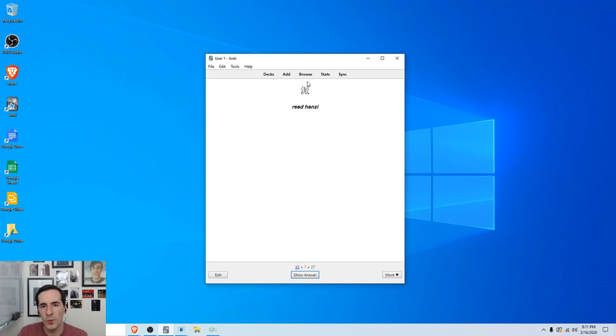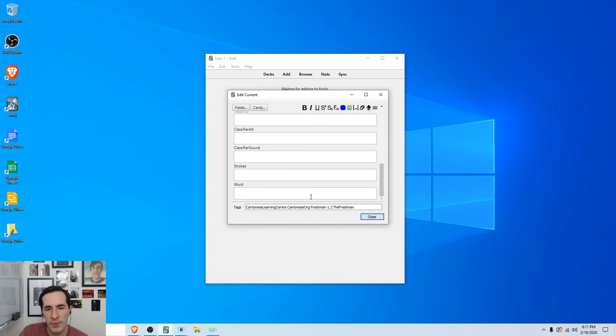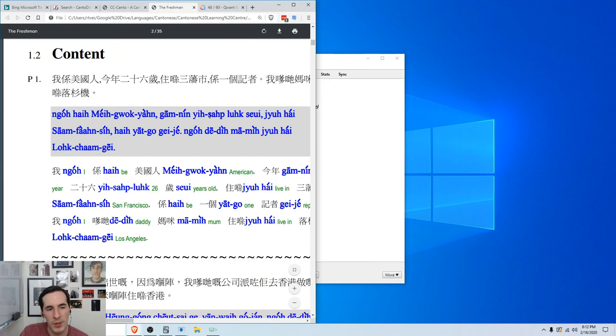Ooh, I do not know this character at all. Pi. School group. Style. So, what chapter was this from? This is freshman 1.2, so it's the very first chapter. This is kind of the benefit of more specific vocab, is we can spend a little bit more time trying to go back and look at the origin of some of these words if we don't remember them.